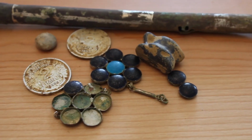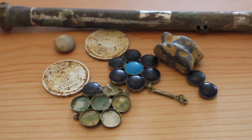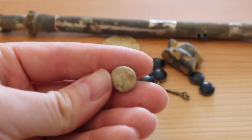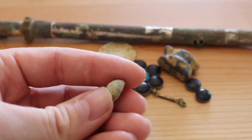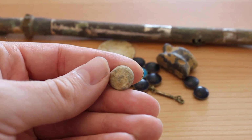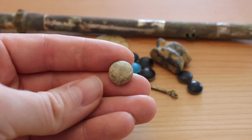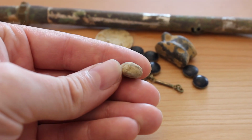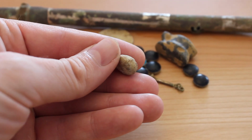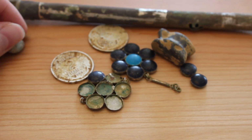Hey everybody, just a quick wrap up for the 10-hole hunt. These were the sort of best bits. I don't know what that is. I mean, it's a piece of lead. I don't think it's a musket ball, unless it hits something very hard and very flat. But it's very, very small. I mean, a pistol bullet wouldn't be a musket ball. It's too small. Otherwise, I have no idea what that is.